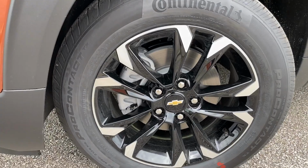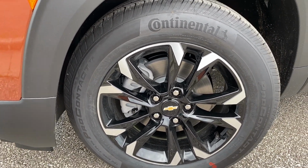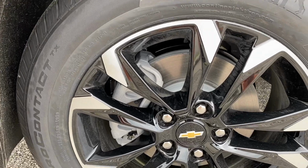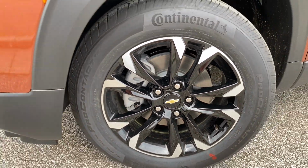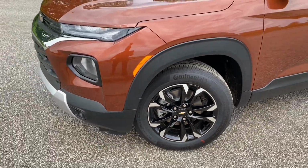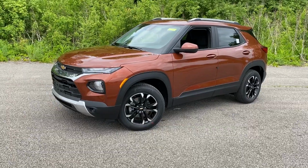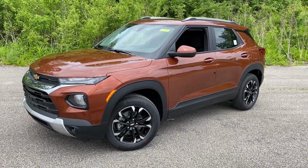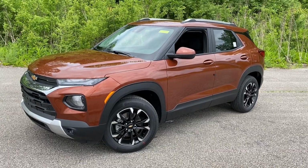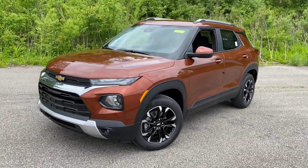As you can see, it's a black with like a silver outlining. They look really nice. So like I said, that's with the LT trim. These are 17-inch wheels. There is an available 16-inch, which will be on the LS. The 17s come on the LTs, and then the Active and the RS will probably have a difference of the 17-inch or the 18-inch, to give you an idea there.